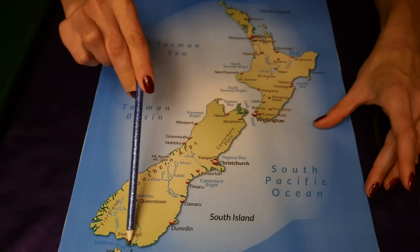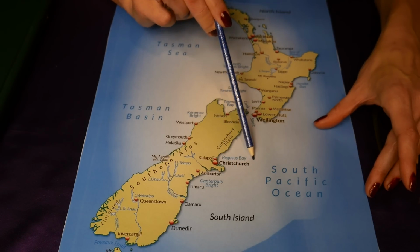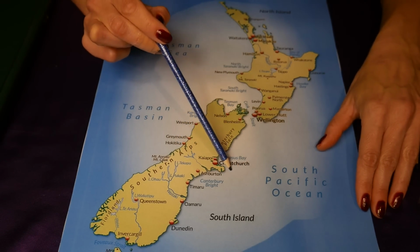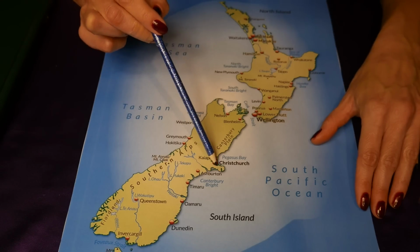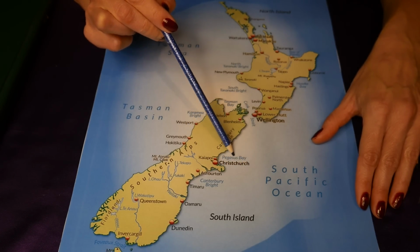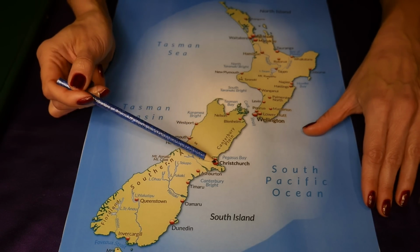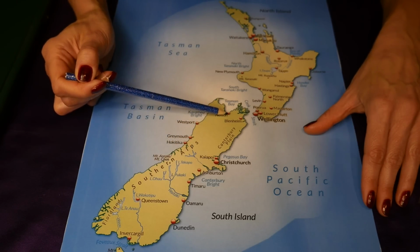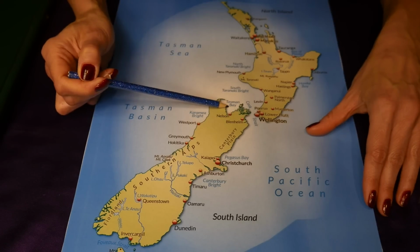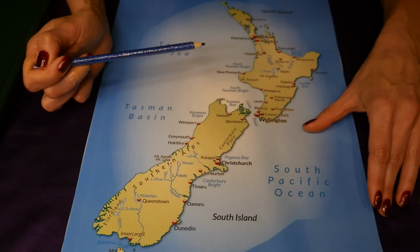The biggest city on the South Island is Christchurch, and you probably heard of a big earthquake and even several earthquakes that happened in Christchurch that devastated the city, and many people after that disaster moved to Nelson, and they stayed after that disaster in Nelson and made Nelson their home. So in Nelson there are a lot of people from Christchurch now.